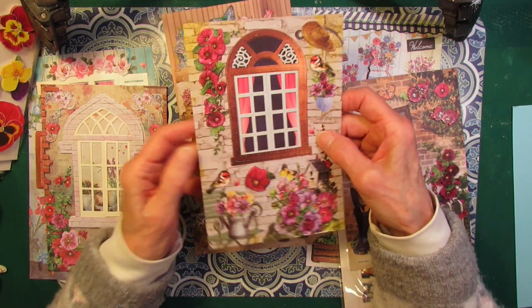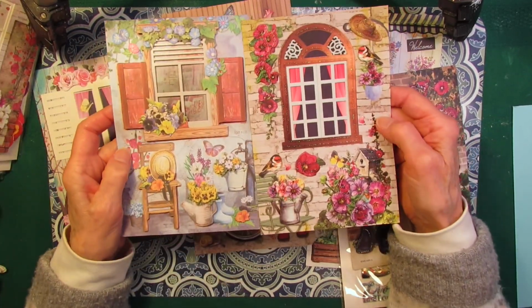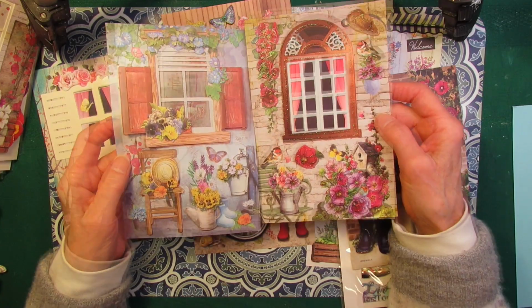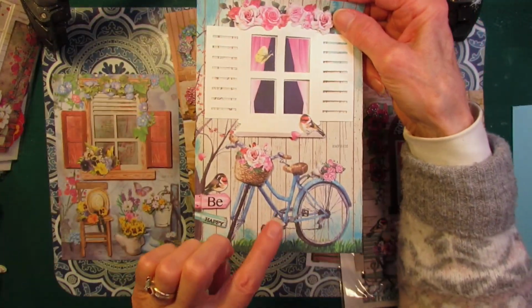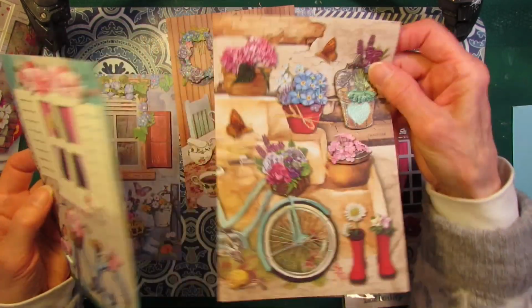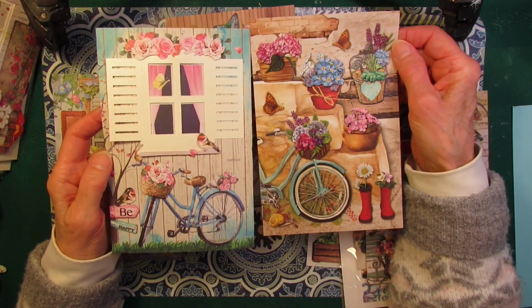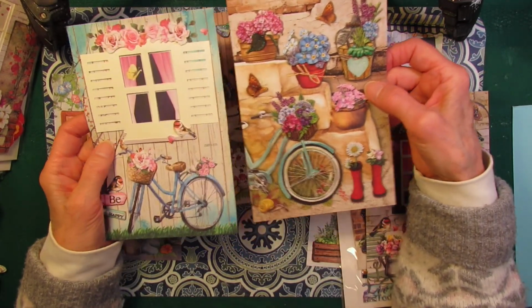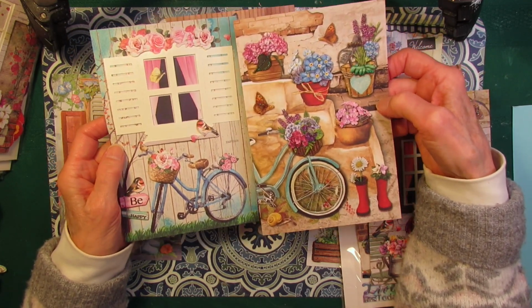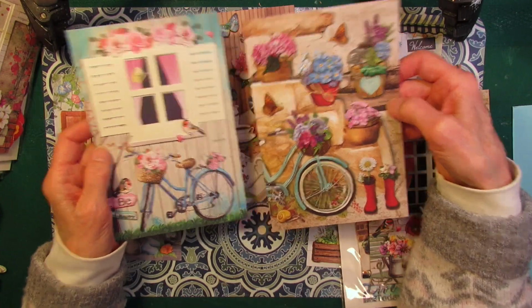All kinds of flowers. Really gorgeous. You can see the difference again in the stickers. Oh, and look at this one. This is the old bicycle one. This is the new bicycle one. I love it. I love them both, but you know me with my colors and my sparkle, I'm like, ooh, yes, ma'am. Love it, love it, love it.